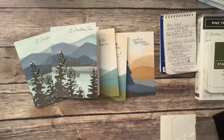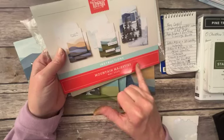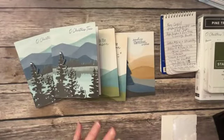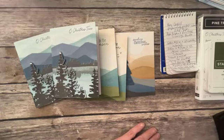Also, just a tip. If you go onto Pinterest and you type in Mountain Majesties Paper Pumpkin, you will get gobs of ideas using what's in it plus. Okay, so people like to post lots of projects with Paper Pumpkin, and especially since it's been out for a while, you're going to find a gajillion projects with that.